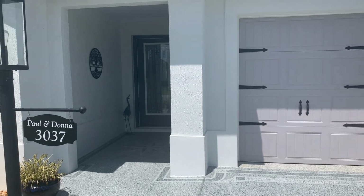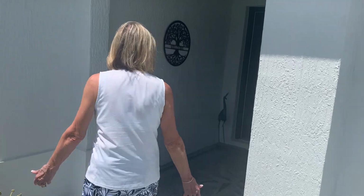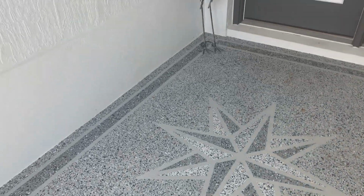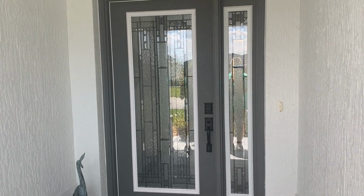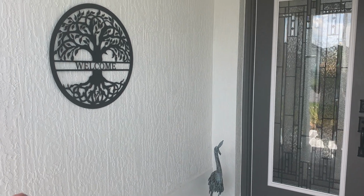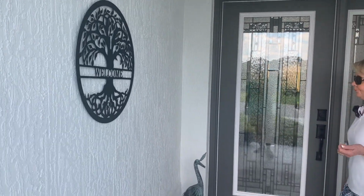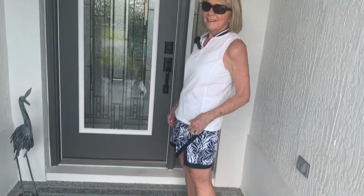Now we'll walk to our front door. What they did in the driveway was also extended here in the entryway. There was a solid door there, and we ended up using our entry point from Perry to put in our glass insert. We bought the welcome sign. I forget, where did we buy the welcome sign? Amazon. Okay. Like a lot of people, we bought it on Amazon. All right, let's take a walk inside.